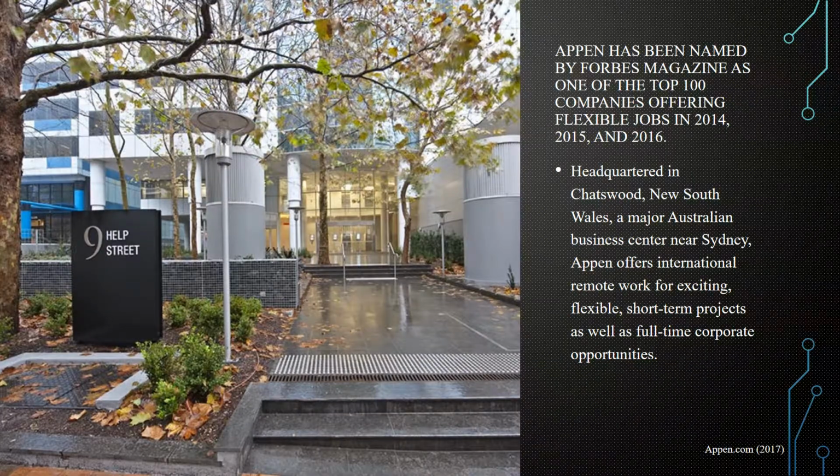Appen has been named by Forbes magazine as one of the top 100 companies offering flexible jobs in 2014, 2015, and 2016. Headquartered in Chatswood, New South Wales, a major Australian business centre near Sydney, Australia, Appen offers international remote work for exciting, flexible, short-term projects, as well as full-time corporate opportunities.